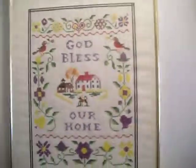I figure if I go through this place on video, it'll be an incentive to get it even better looking. Our front closet still needs work. There's my famous jacket. My rabbit suit is in this pink flower thing. There's the hockey bag. There's the sampler that I did.